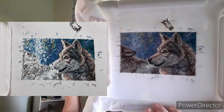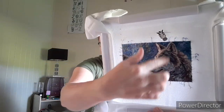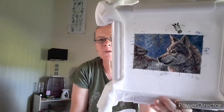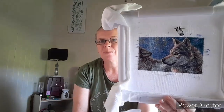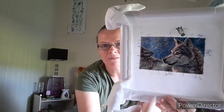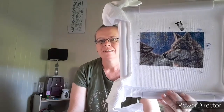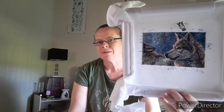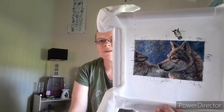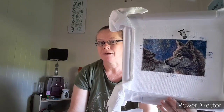I got the second page finished, so that's that middle wolf, and this is the one that's howling. And it wasn't until I stitched it and stood back and took a photo of it that you can actually see the bit of breath coming out, like the hot breath coming out of the wolf's mouth. So that looks absolutely amazing. So now the decision is, which direction do I go?